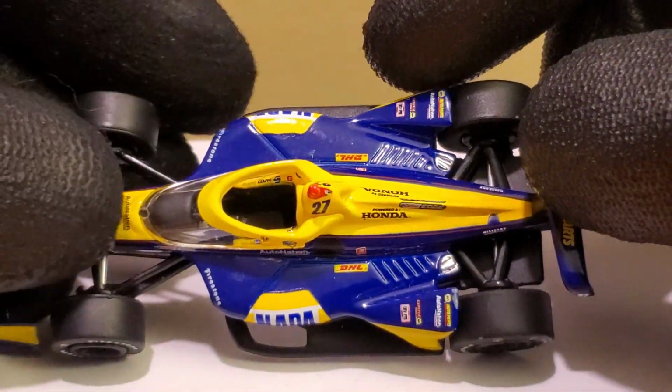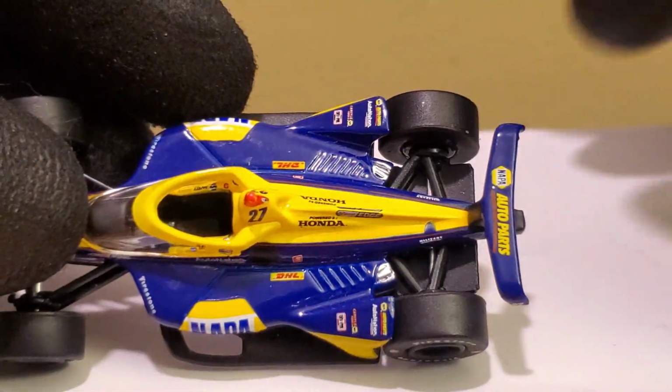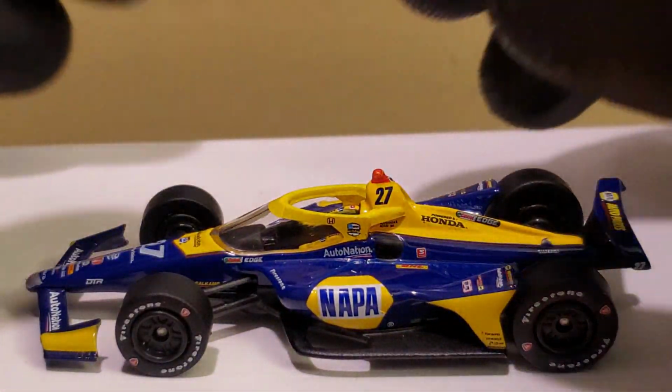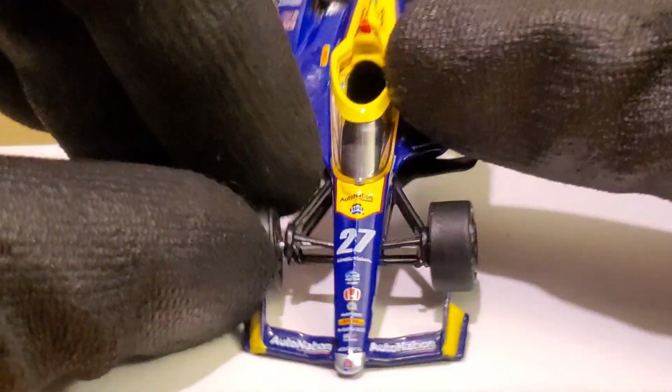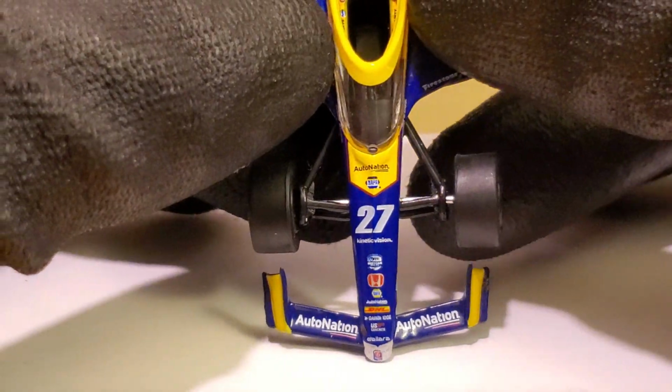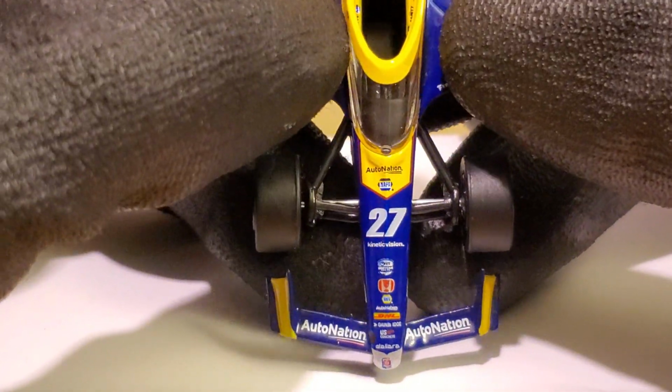By the way, we do got some quality issues. I see we do got ourselves a paint chip right there and a little paint blemish right there. So Greenlight does have their blemishes sometimes, I will say that. But not as bad as Lionel. Still, got to call them out because I do want Greenlight to succeed and get better with their quality issues, because it does happen, especially with the 1:64s.